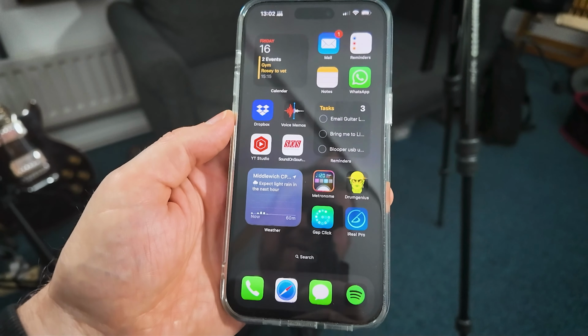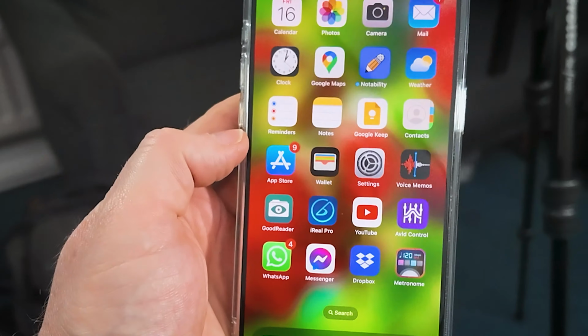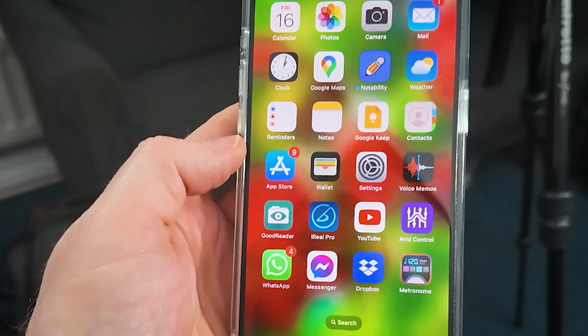Because I'm at the studio, my phone has automatically gone into work focus. In the work focus, I have certain apps up and a certain look to my homepage. If I turn that off and go into my normal focus, you can see that I have different apps available. These are more like the apps that I'd want at home, or if I'm just out and about on a walk or something.